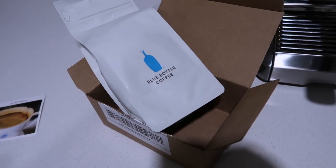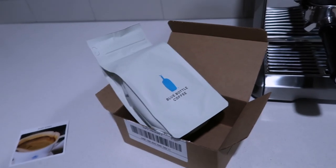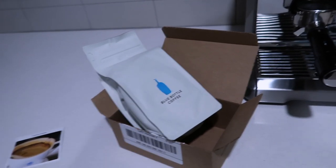Went down to my mailbox and I just got a Blue Bottle coffee package. Maybe I should show my face. I do the Blue Bottle coffee subscription service because that way I'm always getting a restock on my coffee and I don't even have to think about it. I just know that it's going to come in the mail.